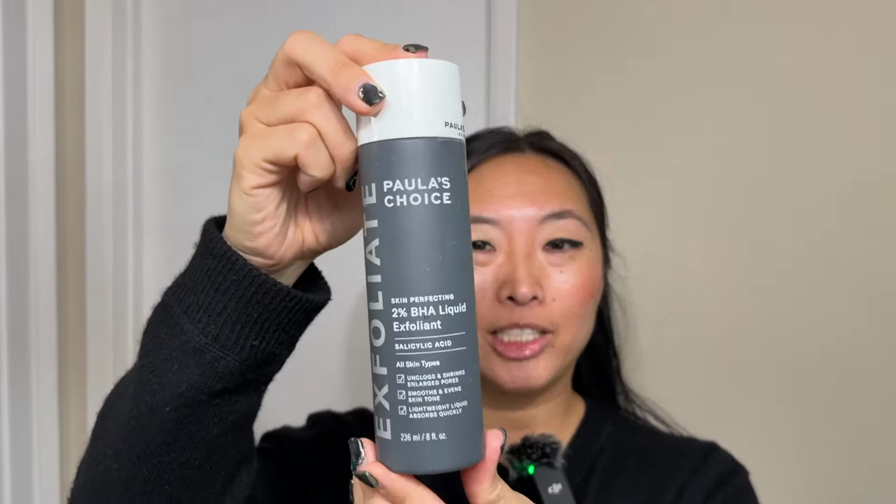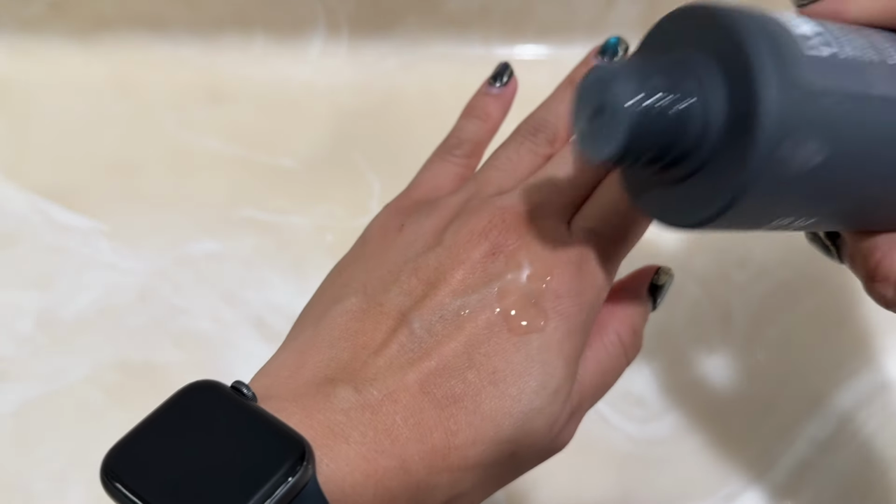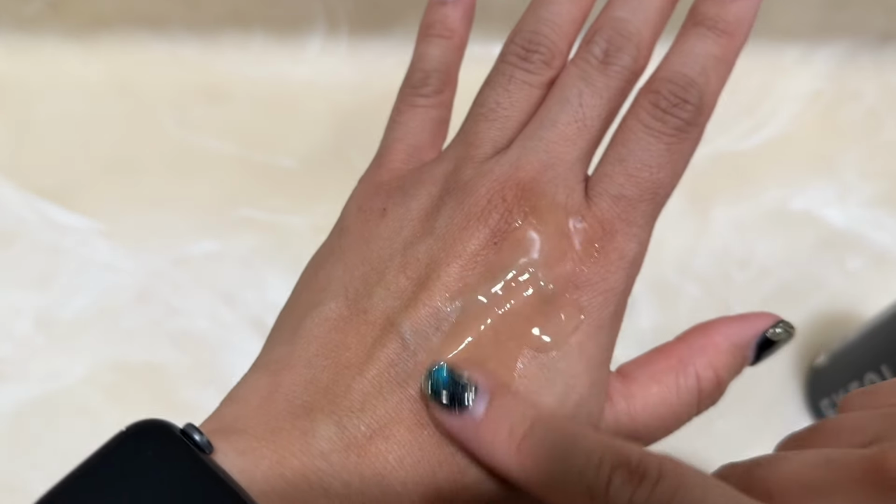The 2% BHA, this is the jumbo size, if I get it in frame. This is the most popular product for a really good reason. It is viral, it has won a lot of awards, and it's really good if your skin is acne prone, a little bit oily. It helps to clear out your pores, and overall sheds your skin without being too harsh. And I really love it. It really is like overnight results, and you can see that your skin is more glowy and your pores look smaller. But again, it is really good if you have acne prone skin.